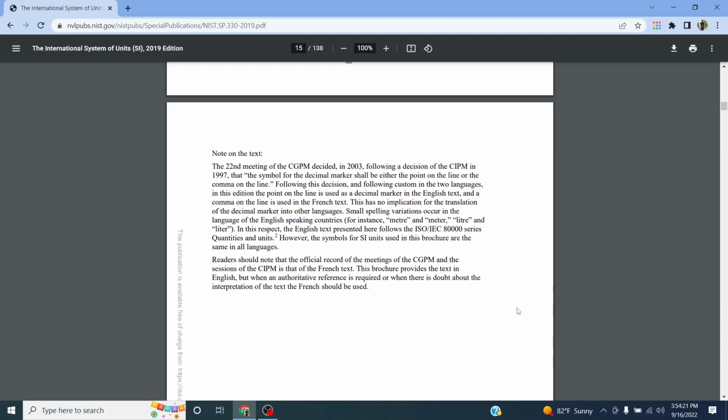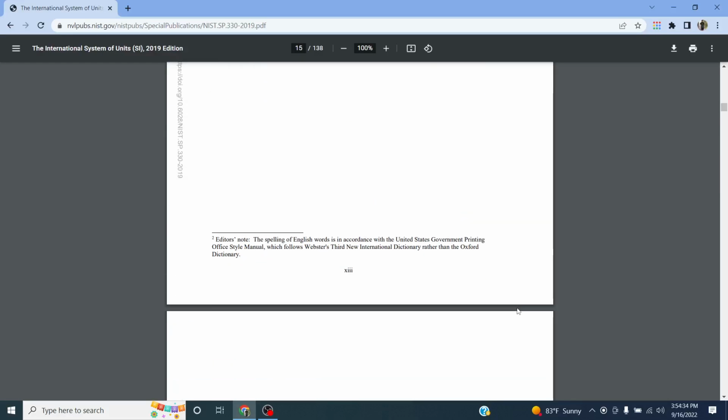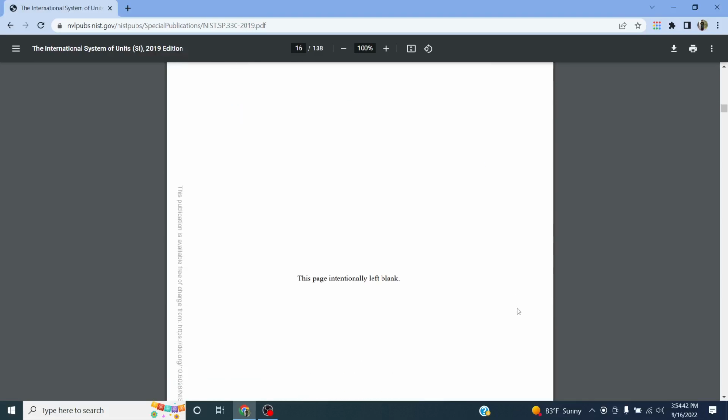We should note that the official record of the meetings of the CGPM and the sessions of the CIPM is that of the French text. This brochure provides the text in English, but when an authoritative reference is required or when there is doubt about the interpretation of the text, the French should be used. Editor's note: the spelling of the English words is in accordance with the United States Government Printing Office Style Manual, which follows from Webster's Third International Dictionary rather than the Oxford Dictionary.